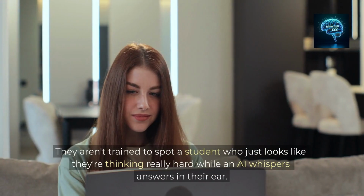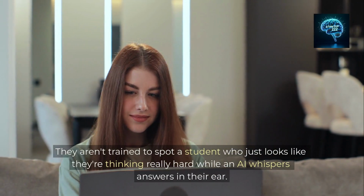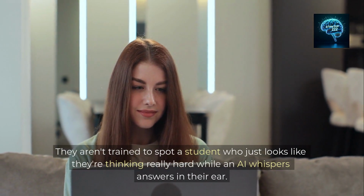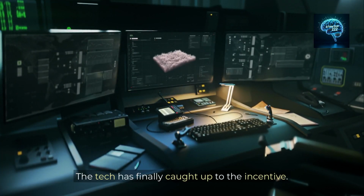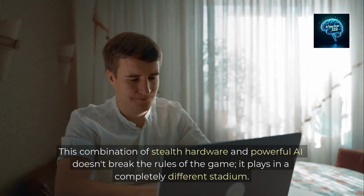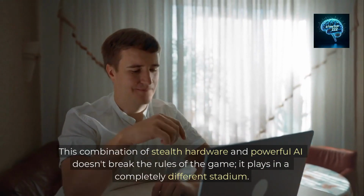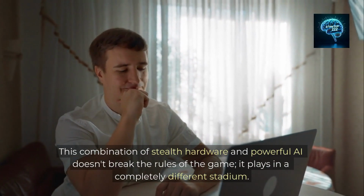They aren't trained to spot a student who just looks like they're thinking really hard, while an AI whispers answers in their ear. The tech has finally caught up to the incentive. This combination of stealth hardware and powerful AI doesn't break the rules of the game. It plays in a completely different stadium.